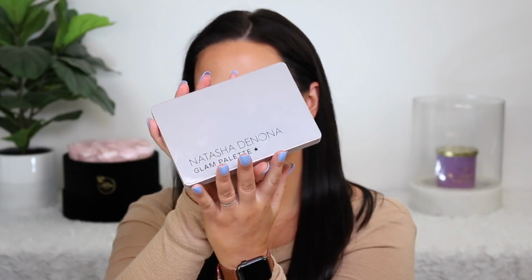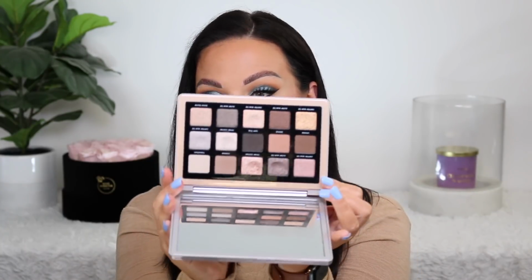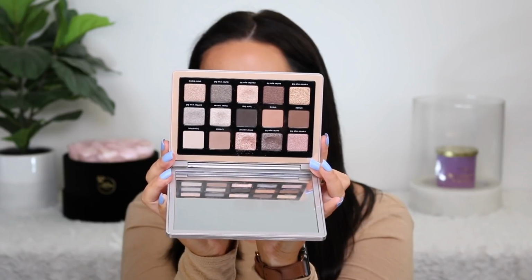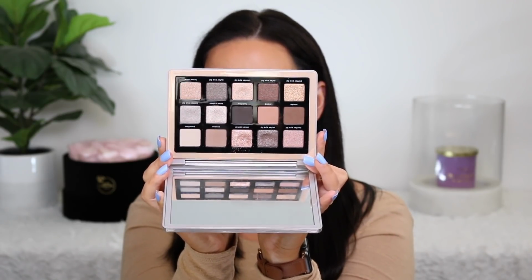And the first one, and my favorite, surprisingly, is the Glam Palette. Normally I don't do too many cool tone palettes, but this one is special, truly the only cool tone palette that I personally need. I've created the most beautiful silvery gunmetal looks with this palette. Performance is above and beyond for Natasha Denona. You really can't go wrong with her palettes, and especially these two I'm mentioning.